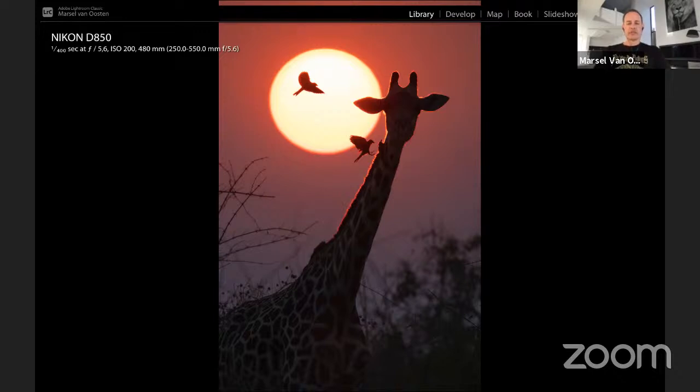You could argue what is the main subject here. It's obviously the giraffe, which is very large, but I really enjoy having the birds in here. These are also oxpeckers, just like the other one. They're very small in this image, but I would argue that even though they're small, they're super important here. They just bring this whole shot to life, especially the one that's flying in front of the sun.